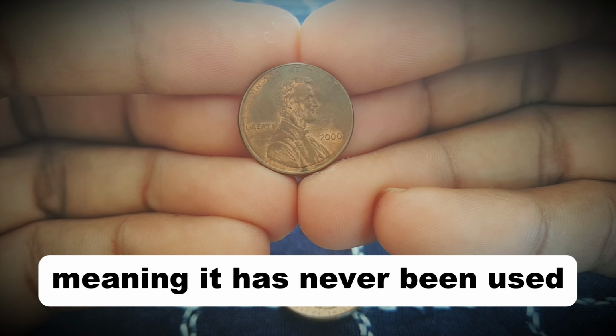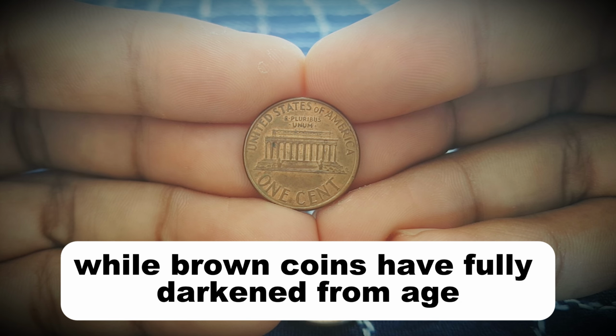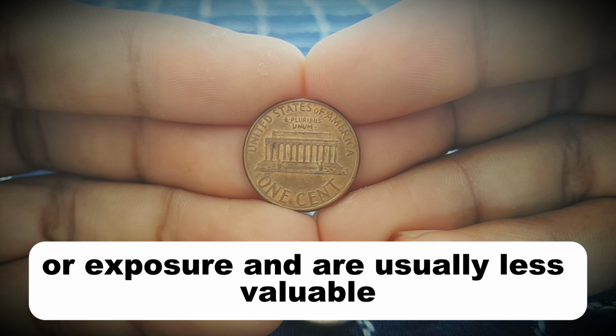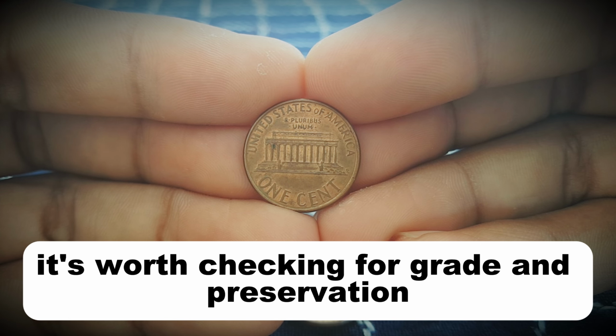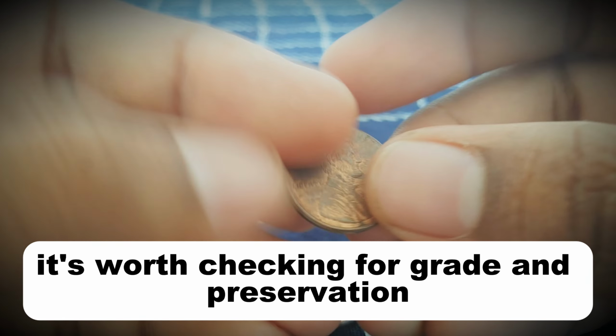Color classification also plays a key role in coin valuation. Lincoln cents are categorized as red, RD, red-brown, RB, or brown, BN. A red penny retains its fresh, bright copper color from the mint and is the most desirable to collectors. Red-brown coins show some fading or toning, while brown coins have fully darkened from age or exposure and are usually less valuable. If your 2000 penny still looks shiny and red, it's worth checking for grade and preservation.